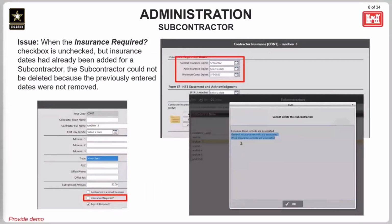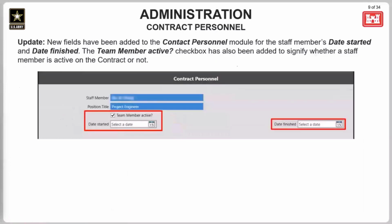So moving on from subcontractor, we'll now look at the contract personnel module. We do have a couple of fixes and updates made to this module. So first up are some new options added to the contract personnel edit screen. The team member active checkbox has been added to signify whether or not the staff member is active on the contract. And also the date fields for the date started and the date finished for the staff member have been added to signify when they started on the contract and when they finished on the contract.